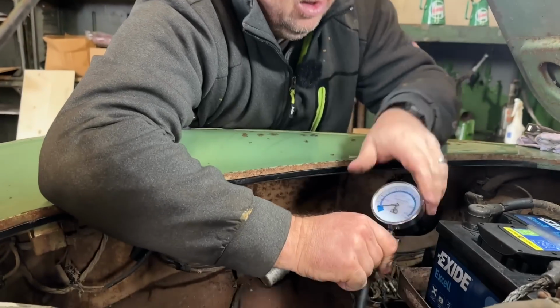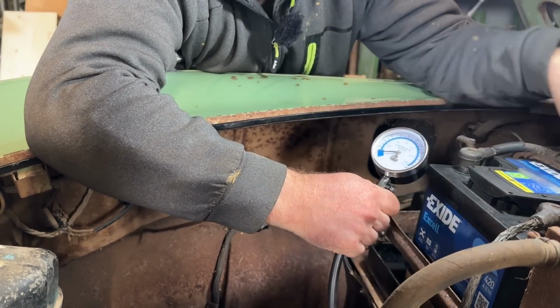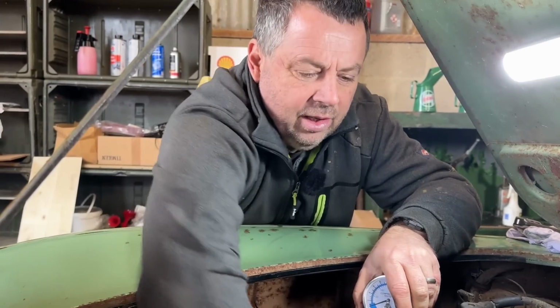Right, there we are. Turn the engine over. Watch this shoot all the way up there. Ready? Awesome. Literally sweet FA. Yeah.